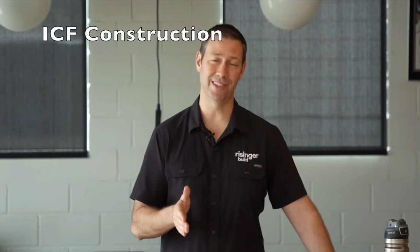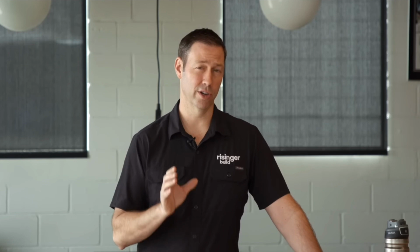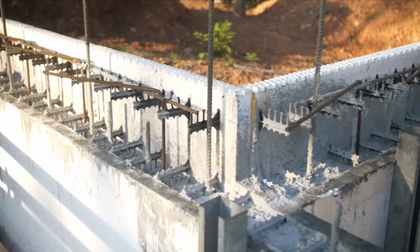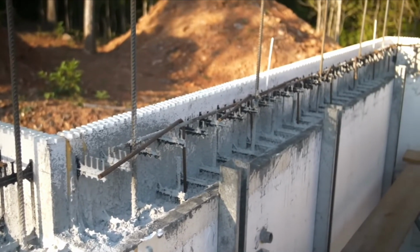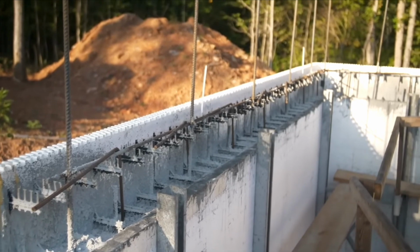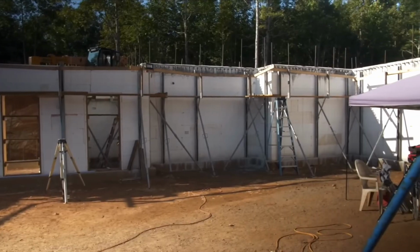All right, first up on this video, ICF construction. That's insulated concrete forms. Most of the time when you see these, you're going to see a form that has insulation on the inside and the outside. You're going to pour concrete into the center, and then when you take the bracing away, the insulation stays. So in effect, you've got a concrete house with insulation on the inside and the outside.